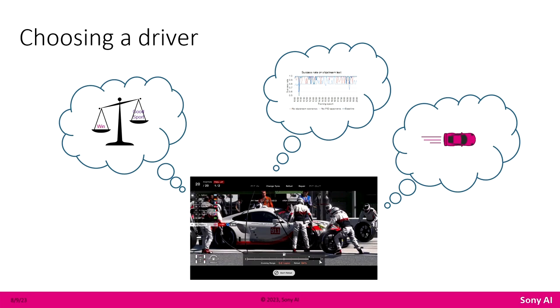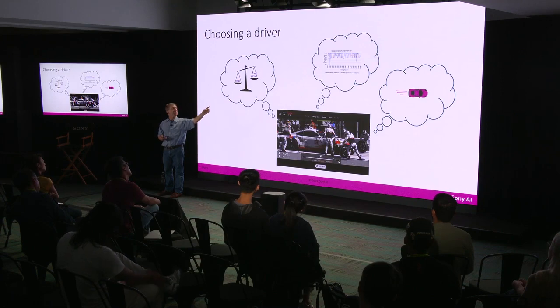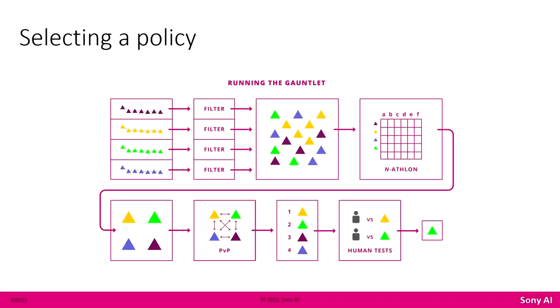So we had to balance things like, starting on the right, how fast is the agent? The middle is a graph of an agent's performance of a particular skill over time. How well does the agent perform this variety of skills that we tested? So are we confident it knows how to do a slipstream on both the left and the right side? Can it do a crossover pass? Things like that. And then how aggressive is it, and how much are we willing to balance good sportsmanship versus the chance that it's going to finish in the lead? So we took all of this information in, and had to pick this individual policy that was going to be in the race. So we invented this really complex process to try to narrow down the field.